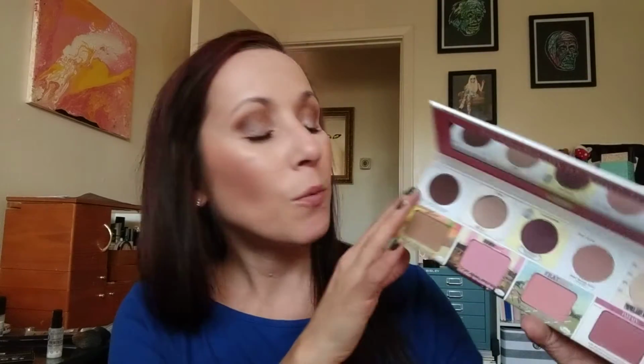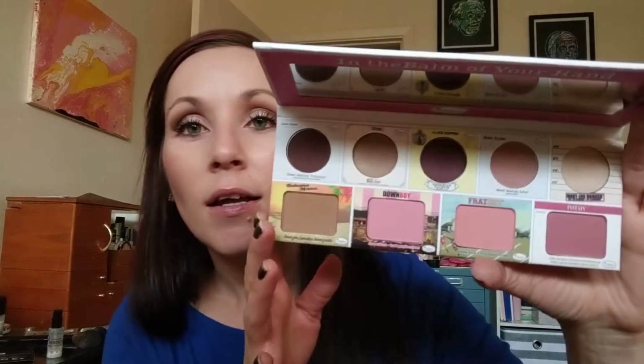This is the In the Palm of Your Hand Volume 2. This is one that, oh, do I want to get rid of it? Okay. I ordered this on Amazon, and they sent me 2 of them. It was this one, or it was the first one. They sent me 2 of them. And I gave one away. And the other one I kept, guess what? Haven't touched it. I don't love the balm. I want to love the balm, but I just don't love them. But their face products are good. Highlights are good. I just haven't used this, but I don't want to get rid of it because it's just so pretty. You know what? I'm going to put it in the maybe pile and come back at the end of the video.